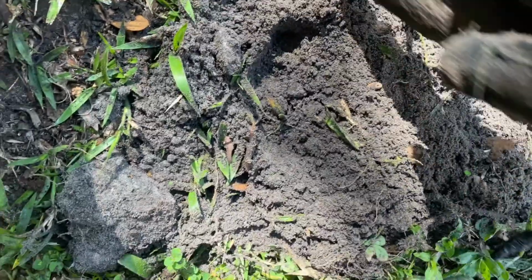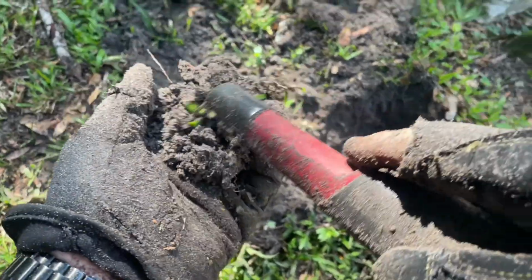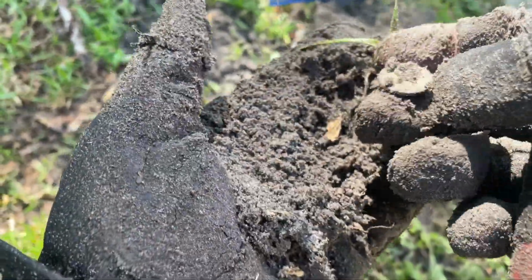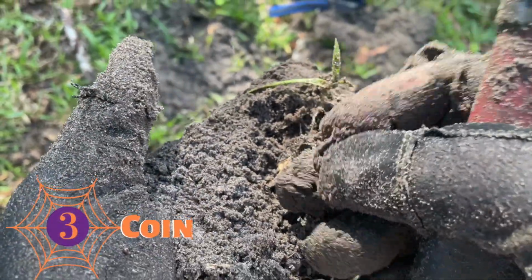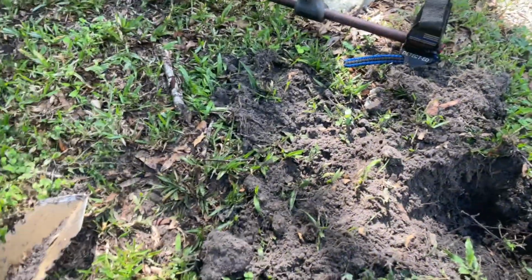Let's see if you got any more. Could have another one. It's in the hand. Do we? Yep, sure do. Another penny. Looks totally different than the other ones. Three pennies, golly.